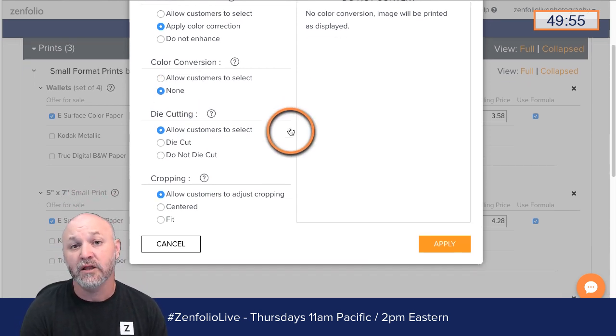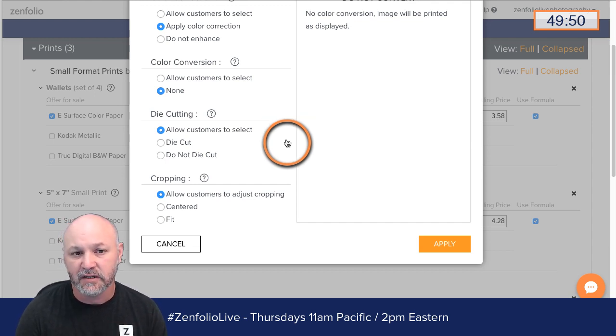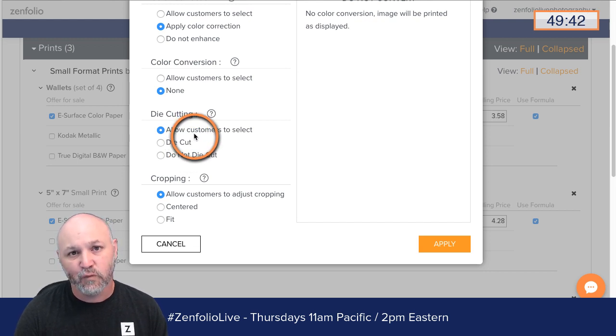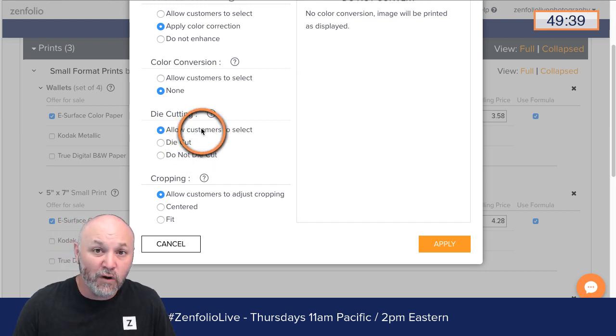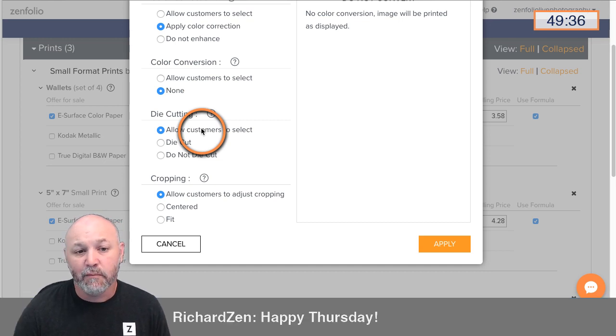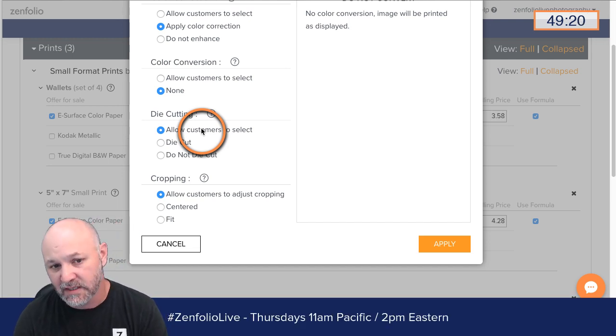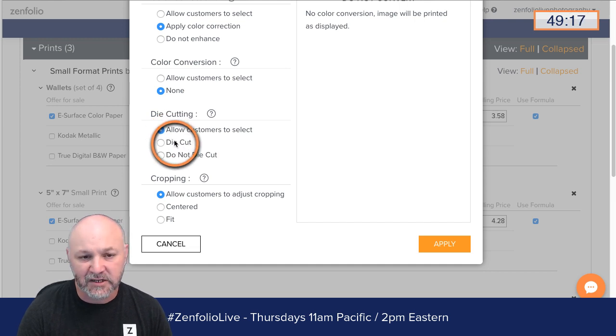Die cutting, this is for your wallets. Just like with color correction, you want to make sure with die cutting for your wallets that you choose one of these two options. Do not leave die cutting to let your clients select. The reason that I say that is because, for one, again, we're trying to eliminate options. But for two, sometimes wallets that are die cut, if your clients are not consistent with the choice that they make, they're actually going to get shipped separately, and that could cause a little bit of confusion and a little bit of explaining that you have to do of, oh, well, you had these wallets die cut, so they were shipped separately from these. And so if you set these options up beforehand, you don't have to worry about that happening.